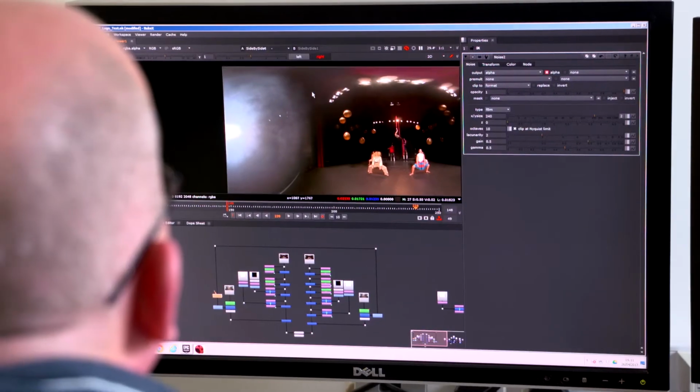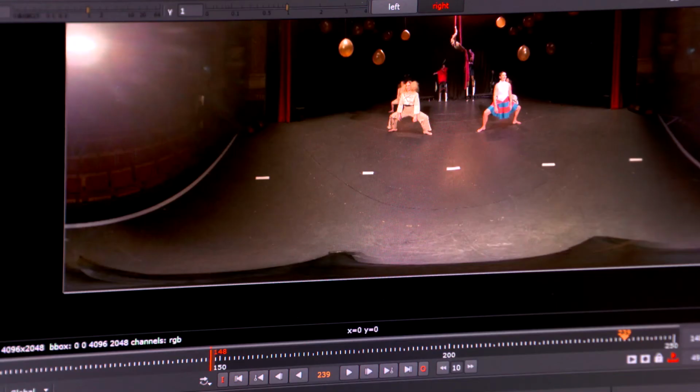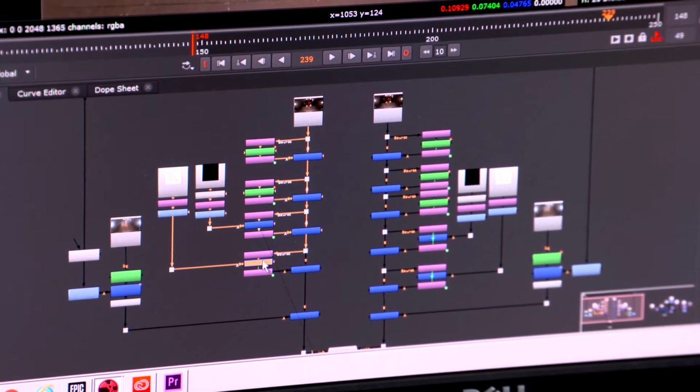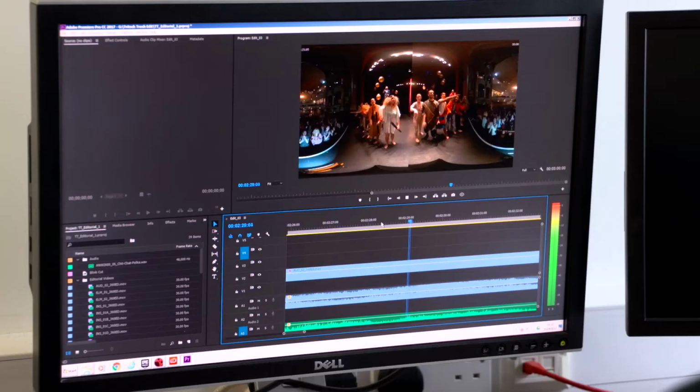The stitch from the Nokia software was really stable, really good quality. Then there's post-production, which is roto paintwork, painting the tape out of the floor, compositing different backgrounds, and we're using Nuke for that with their Cara VR tools, which is amazingly powerful. It allows me to composite in real time and preview through a Vive headset whilst I'm compositing. And then the editing is being done in Adobe Premiere Pro.